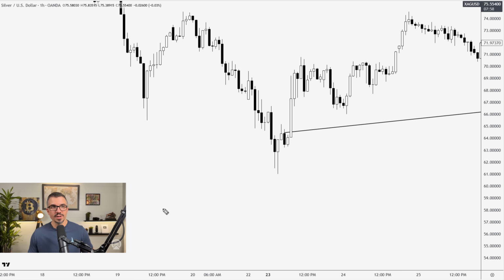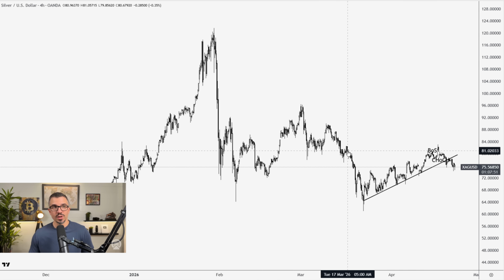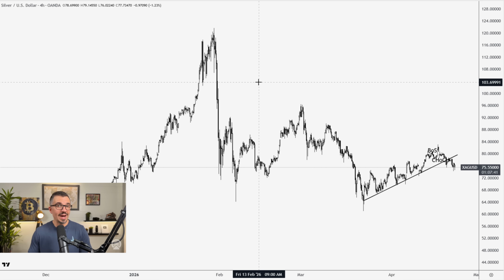So you have several factors here that are pointing to a potential pullback from silver, and what is essentially a continuation of this correction that we've seen for the past few months. So let me tie this together and show you why this matters for gold.